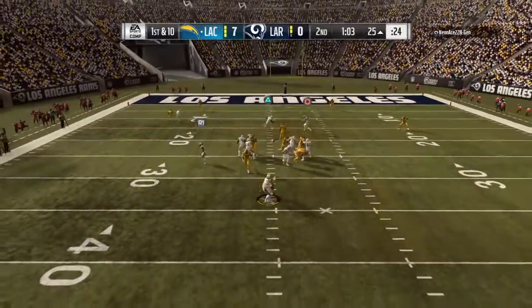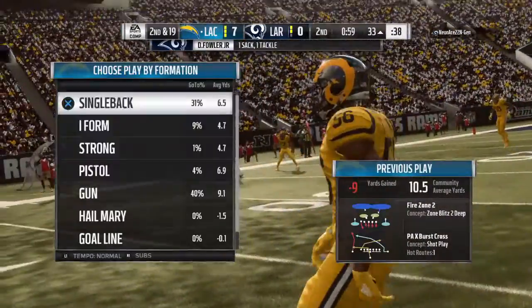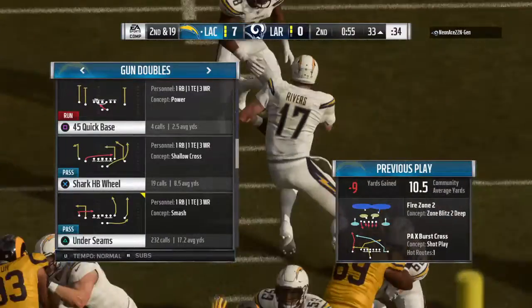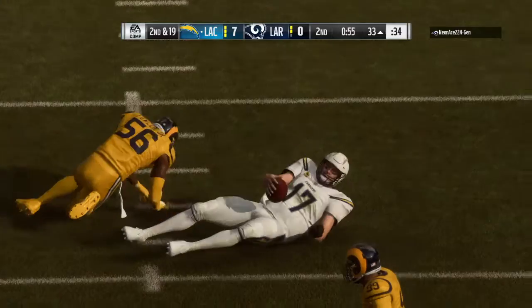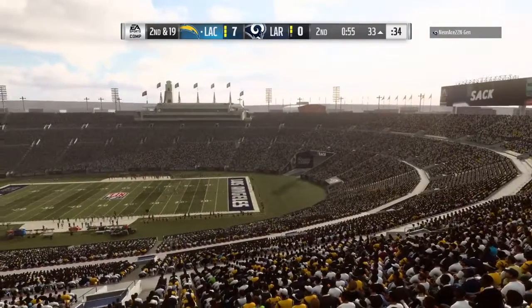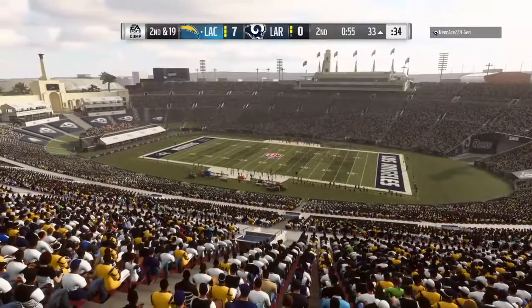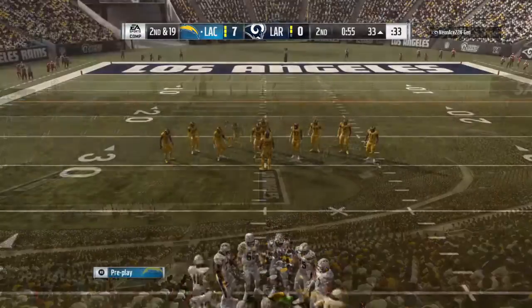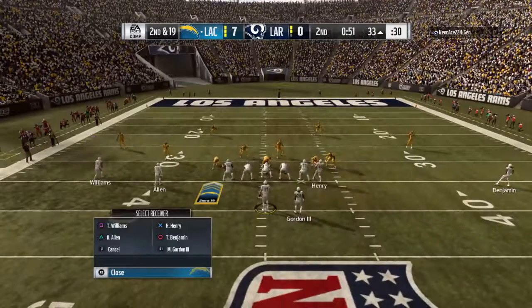They go play action here on first down. Under a heavy rush, and down he goes. Dante Fowler not dropping into coverage. He comes on the blitz and takes him down for a loss of 9. So 2nd and long, and got to be careful not to fall out of field goal range.